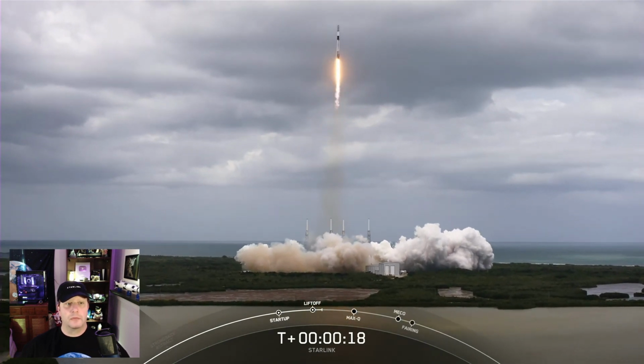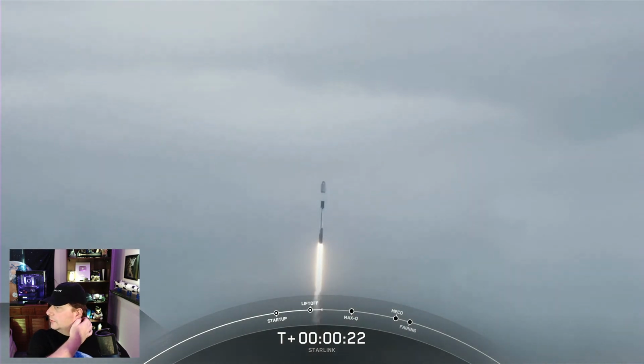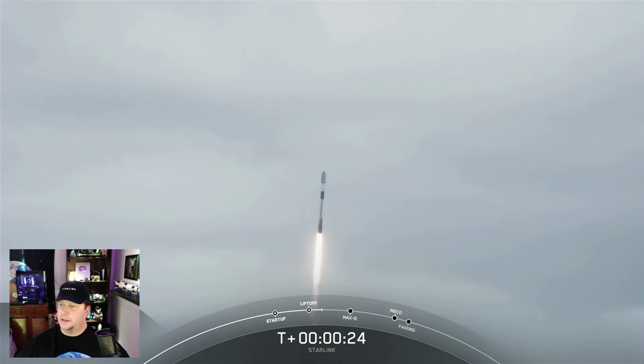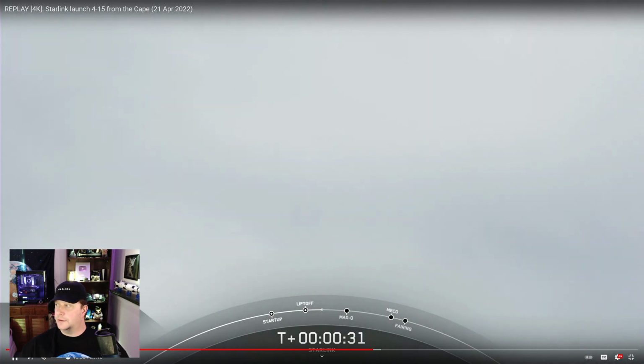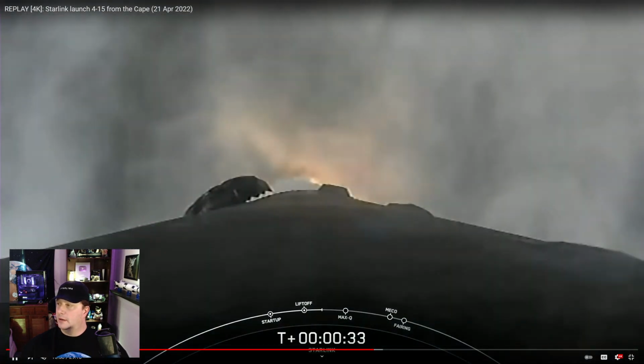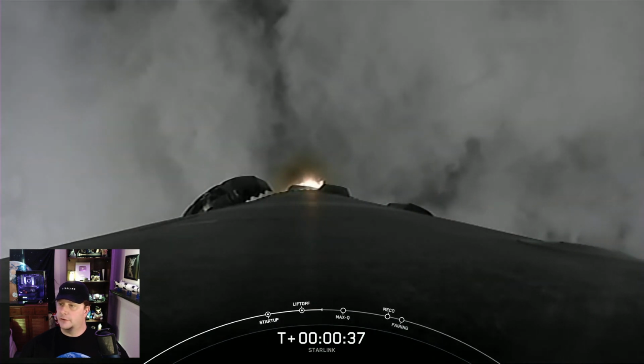Vehicles pitching downrange. So you may notice the cloud cover there. It was a pretty cloudy day there in Florida, and that was also true 100-odd miles off the coast where the booster came back down, because we got a pretty dramatic... Oh, here we go. Here's the rocket ascending through the clouds.